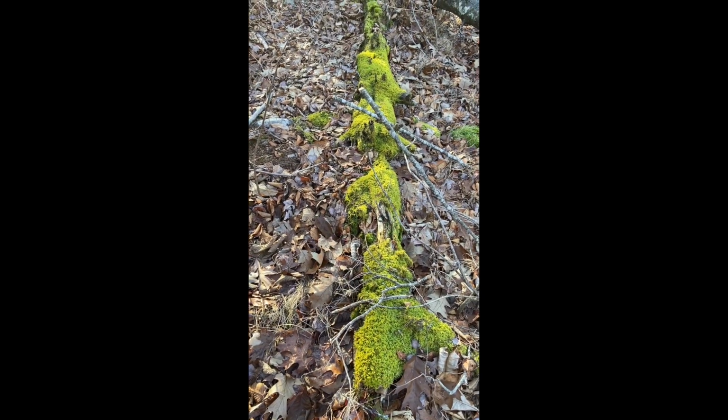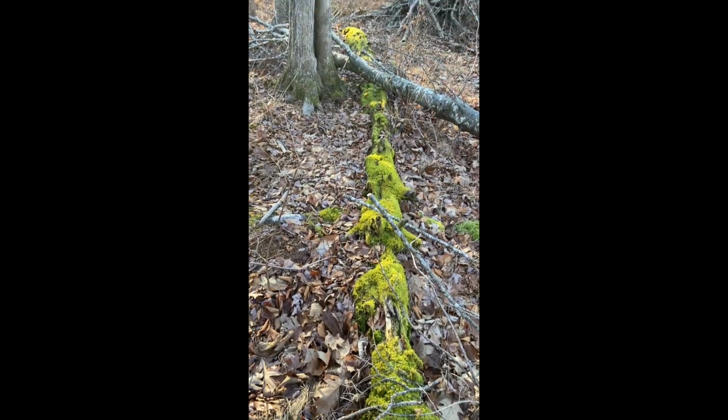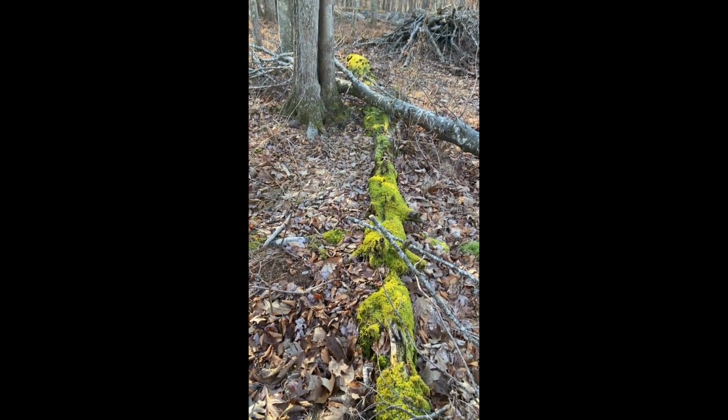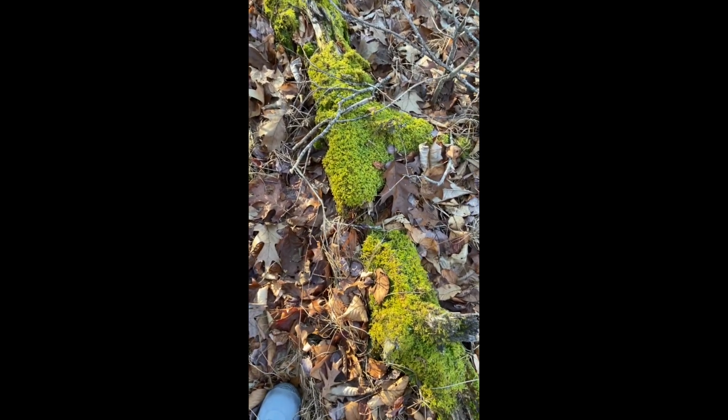And now that the ferns have died back, this old green mossy log, this was a tree that fell probably many years ago, goes away back there and right down to my feet, and it is now covered with moss.